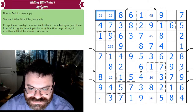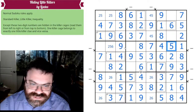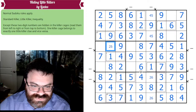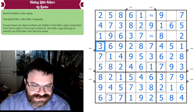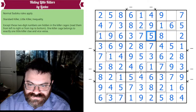Probably more. Oh, what's this one? Oh, not 4. I lied. This is not a 5. 2, 6 pair means that's a 5. That's a 2. That's 6 and 2. 6, 6 and 2. I need a 2 and a 4. What's missing? 5, 3, 4 and 5. Oops, I misclicked. 3 and 4.